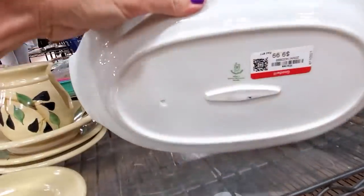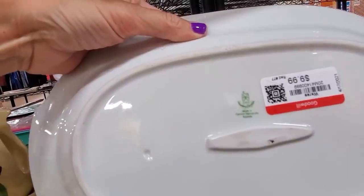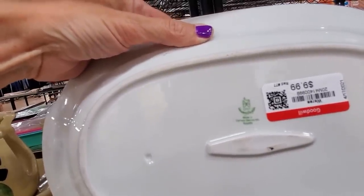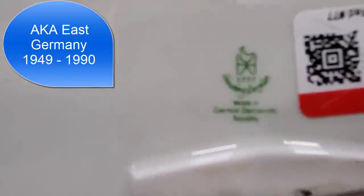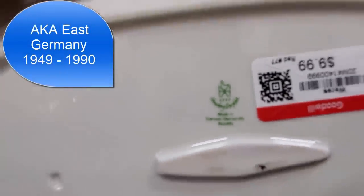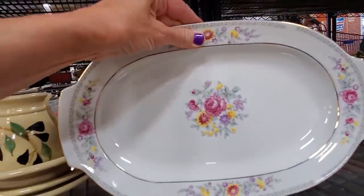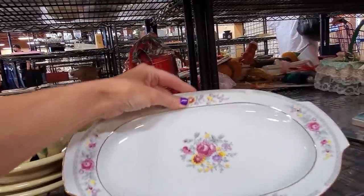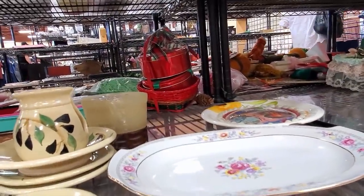What's this? This is made in German Democratic Republic. Ooh, what time period is that? I do not know. It's pretty, but it's not real fine porcelain. So I'm going to have to look up when that was made though.